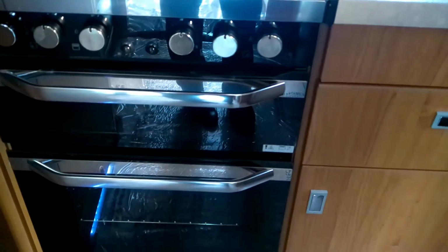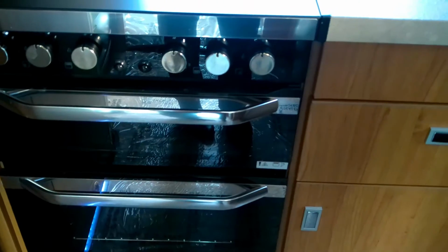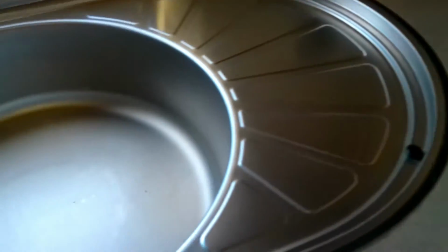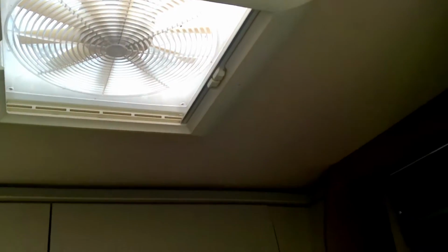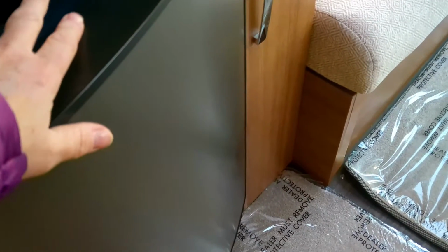And this fantastic end kitchen, nicely set away from the lounge area, separate oven and grill, 3 gas hob, electric hot plate, got a board over our sink, and this sink's really good because it's got an inbuilt drainer. We've got our splashback, and of course every window has blinds and fly screens. We've got an Omnivent in the kitchen area to circulate the air, and we've got a really good size fridge freezer that runs on leisure battery, gas and mains electric.